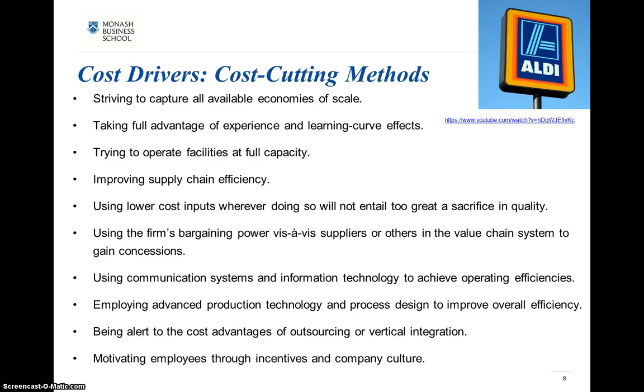So there are many ways, and I won't go through all of them in here, you can read this for yourself, of these cost cutting methods that we can put into place to help achieve our competitive advantage through this strategy. And I've also included on the Moodle website a nice little video showing how Aldi, who are a very good example of a company who's been very successful by employing a low-cost provider strategy.